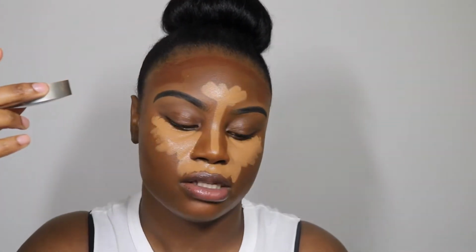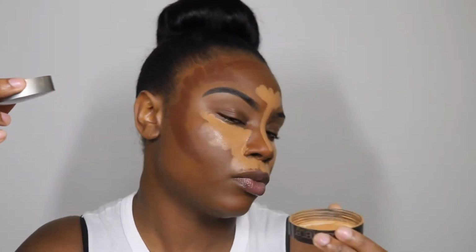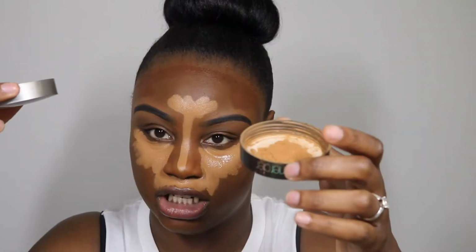Okay, now with the same sponge, opposite side, we are going to blend out the contour and blend out concealer, and then go in with my two favorite powders. I have two favorite powders. I like to use the Cover FX powder in the deeper shade to do the concealed areas, and the Laura Mercier powder in the deep shade to do the rest of my face.